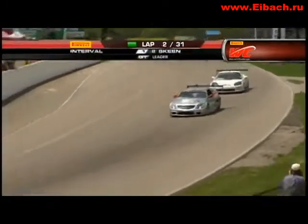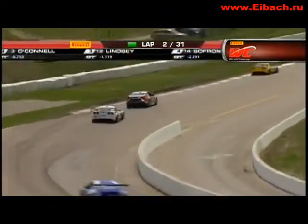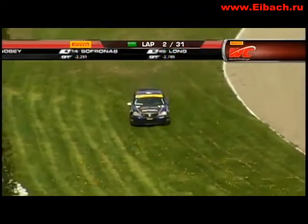You know what? Johnny's made a career out of driving yellow Corvettes. You got to think this is one he'd really like to run down and pass now, huh? Yeah, he's used to other people chasing him in yellow Corvettes.